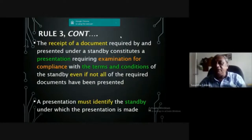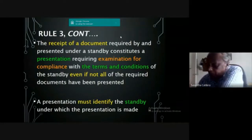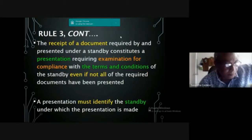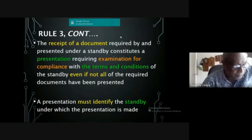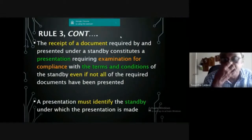A presentation must identify the standby under which the presentation is made. The presentation must identify the standby under which the presentation is made.